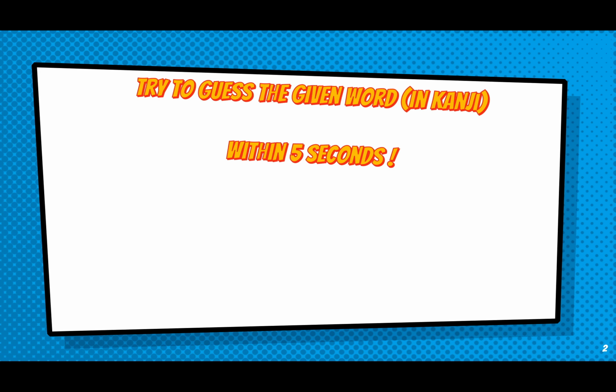So the rules and instructions are very simple. There will be a word given to you in kanji. You have to try to guess the word's meaning within 5 seconds and how it's pronounced, okay? So the word can be, I can give you simply a single kanji and tell me what it means, or I can give you a word written in kanji. Yeah, I hope you're getting what I mean.